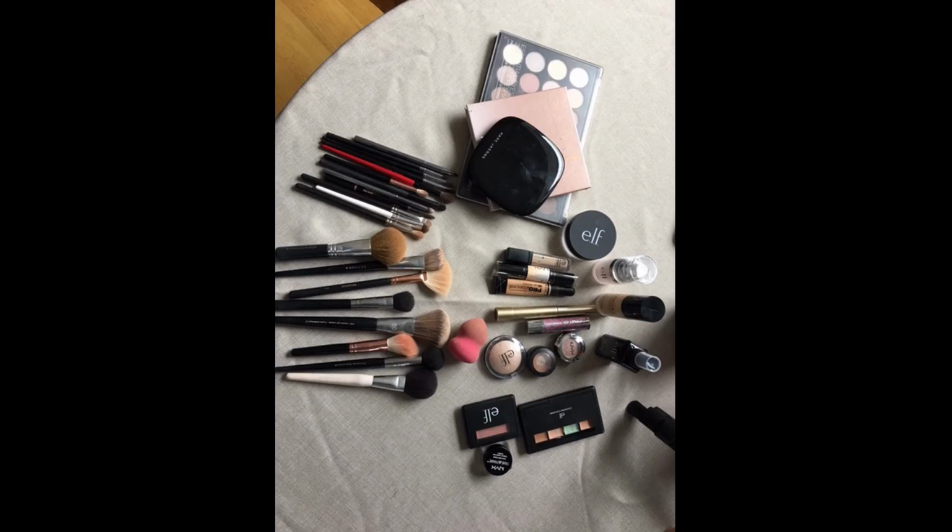So I have all the things that I'm using here, and I will put a screenshot of the products that I'll be using right here. So I'm just gonna get started with it. Always moisturize. This I use Lush's Vanishing Cream.